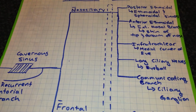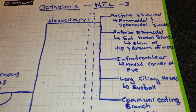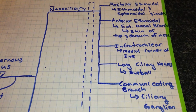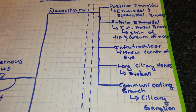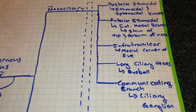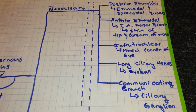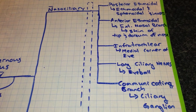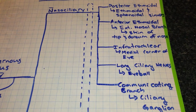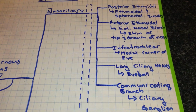Now let's take a look at the nasociliary. The nasociliary has 5 branches. There's another way to remember them, but I think just with practicing and going over this, you're going to remember it. The way I remember it is PAILC, P-A-I-L-C. But like I said, it's very important to look at different visual aids and different books to have a picture in your memory, and you'll be able to remember all these branches. So firstly, you have the posterior ethmoidal.